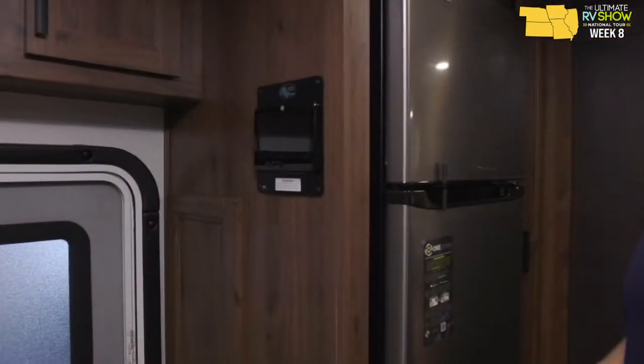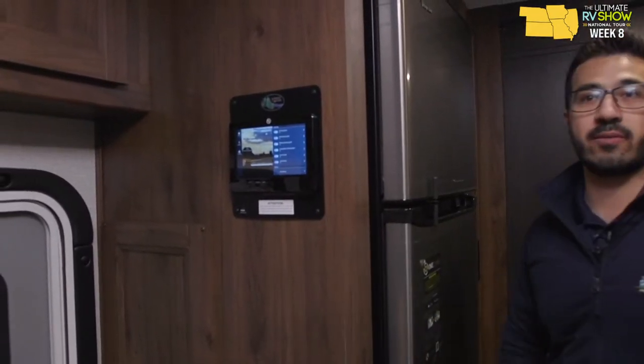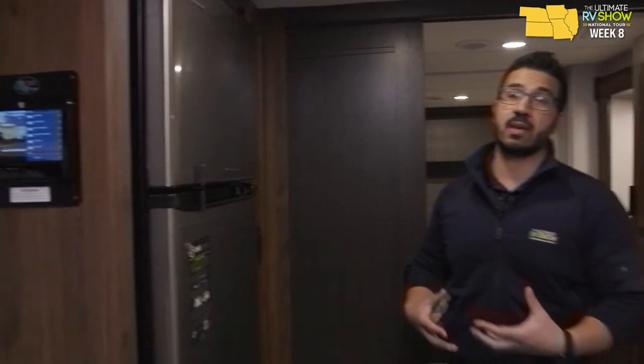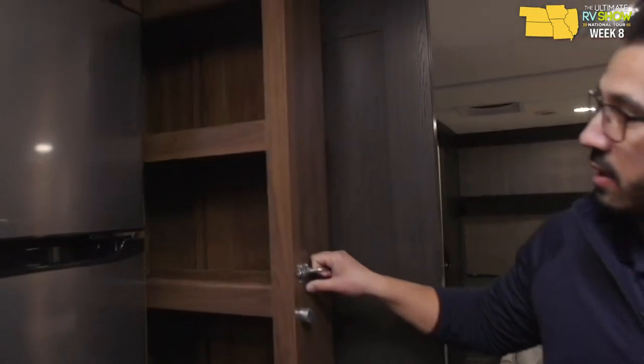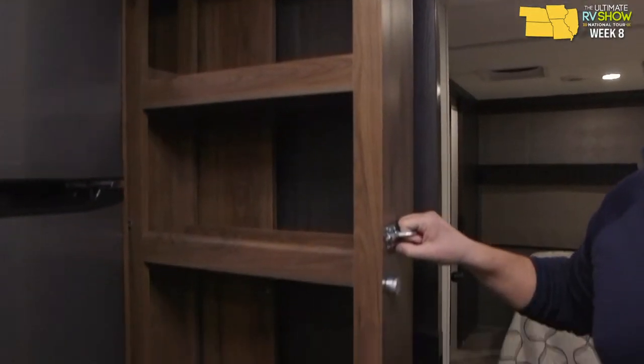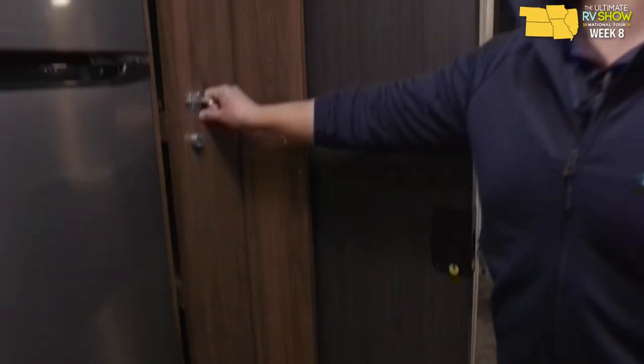You'll also see the one control system here. So if we turn that on, you can see control all your lights and everything right from that panel. It does make it very simple and easy, and plus it looks much cleaner. You'll see over to this side, you have a pantry. Take a look at that, folks. You want to talk about great hidden storage? That one right there is it. I love that built-in pantry.